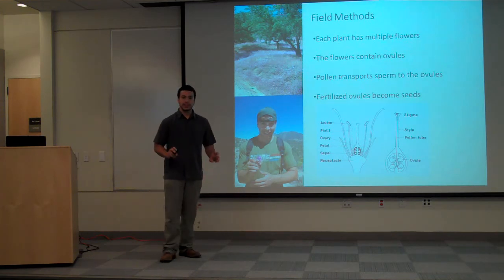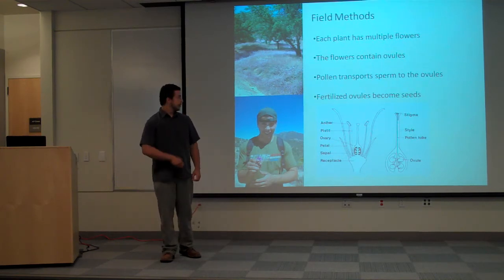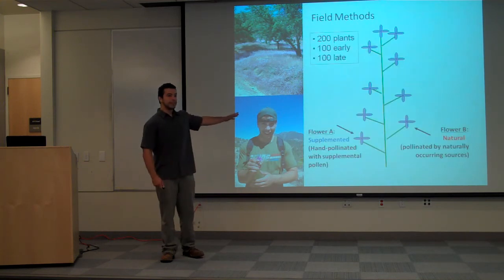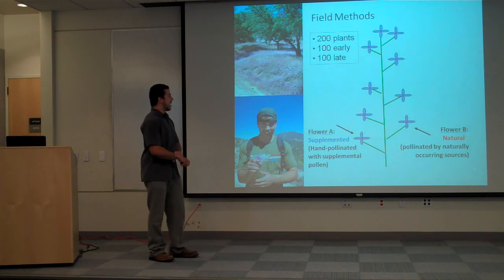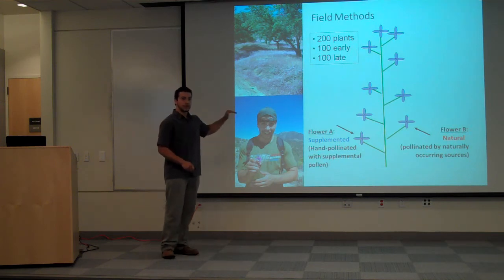Plants that are pollen limited will produce a lower ratio of seeds to ovules. So we went out in the field, Sierra Nevada. We went 3 times, 3 different locations, and we did treatments on 200 plants from each location. We treated 100 of them early and collected them, and then 100 late in the season when it's drier.